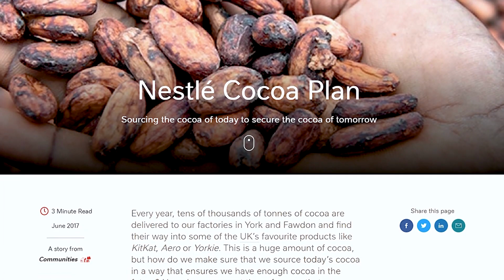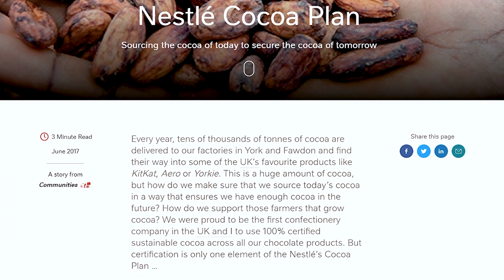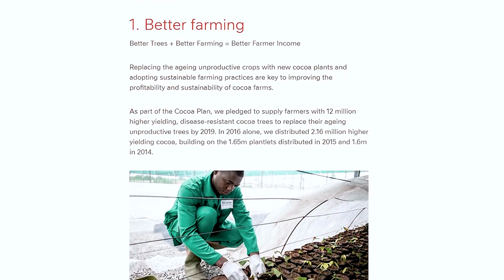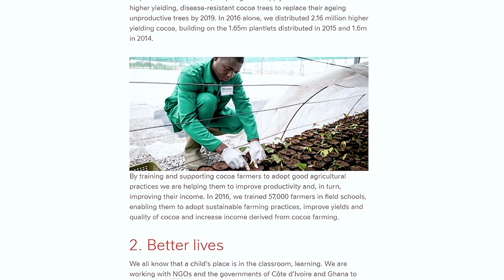Okay, so let's go into the Nestle Cocoa Plan, because it was created in 2009, and they essentially, I guess, address and improve the profitability and the sustainability of cocoa farms by helping farmers make better use of their land and improve social conditions. It's a 3-minute read. There's only 3 points. One is better farming. Basically, Nestle is going to provide farmers with better, more productive trees, as their aging crops grow older, so that there is more productivity.